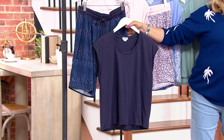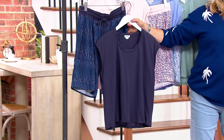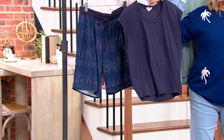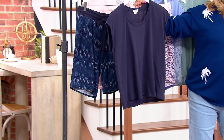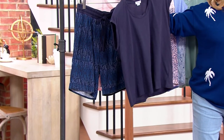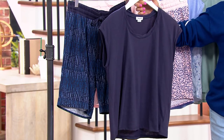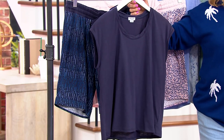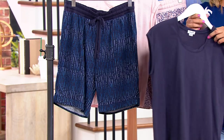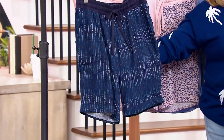All right, $45.50 is what these originally were. These are at a clearance sale price of $25.80 for both pieces. And this top is cute enough, with that twisted neckline, you could go ahead and wear that with a pair of jeans if you wanted to. It's 40% off. The navy, as you can see, is what they call navy painted stripe. So there's your painted stripe in your Bermuda shorts.